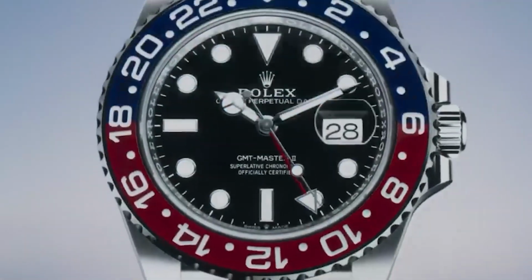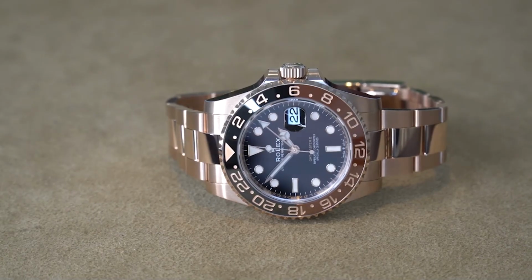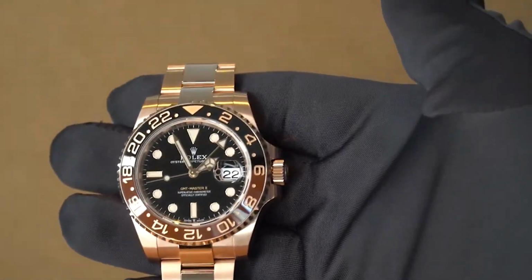If you're thinking about getting your hands on one, patience is your best bet. With a waitlist stretching from 12 to 24 months, it's clear this watch is still a hot item. But hey, good things come to those who wait, especially when it's a watch that's practically got wings.